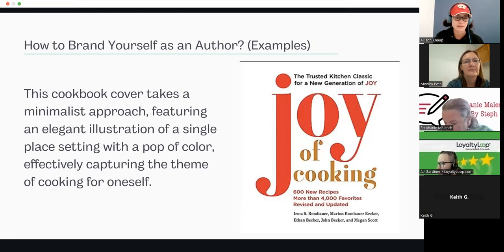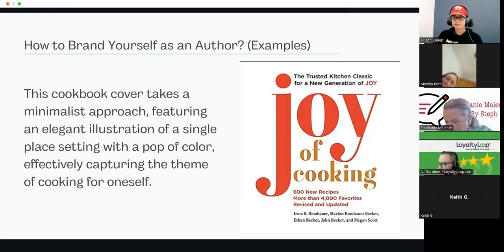Yeah, and like I said, it's so old. It's published in I think like 50 or 60, and it has this simple minimalistic design, which even back then was very rare. So it's just straightforward, gives the information what it's about, and it worked.